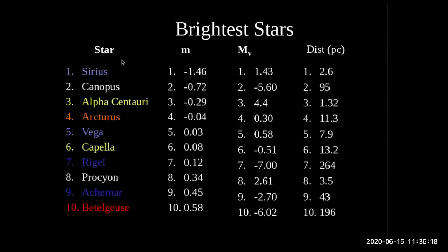So you see that the brightest star, like Sirius, the brightest star in the night sky, its apparent magnitude is minus 1.4 or so. The absolute magnitude is 1.43. And remember, if you know both the apparent and absolute magnitude, you can get the distance in parsecs. And then what you do is just multiply by 3.26 to get light years. So take a look at these stars.